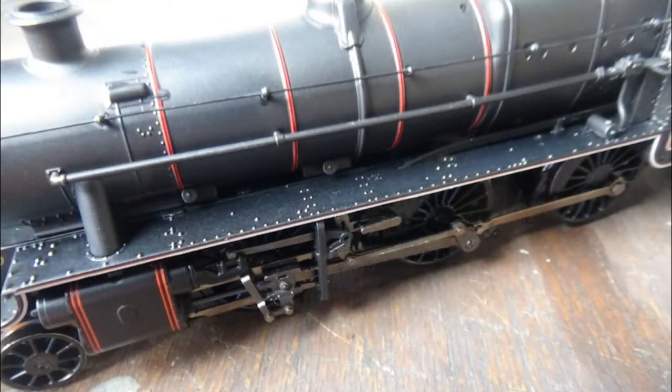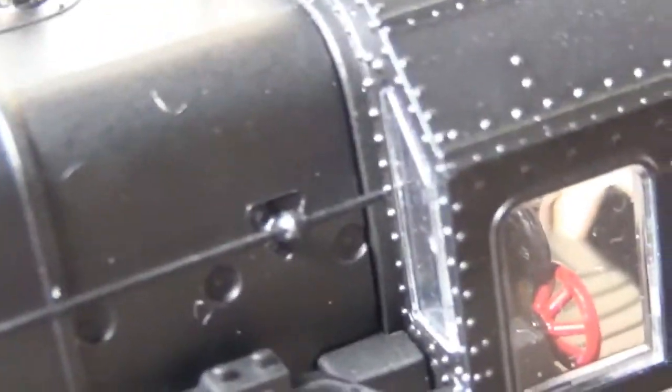We've also got loads more rivets on the sides of the running board as well. Again, great bit of detail to have, as always. We can't leave out the separately fitted metal handrail running alongside the locomotive's boiler. And underneath that we have the pipework as well.